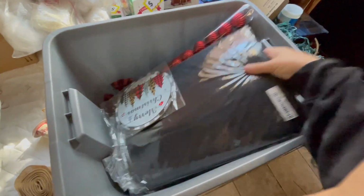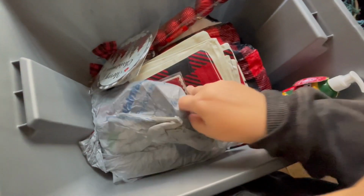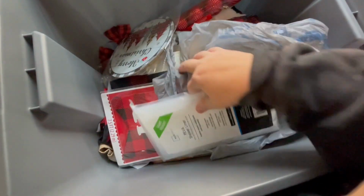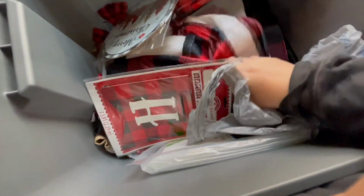Okay, I'm gonna go ahead and start pulling some of the stuff that's in here out. Some of this stuff I found online on Temu, and then other stuff I found at stores. So I'll kind of figure out what goes where. This is gonna go in the bathroom for sure. This is the new shower liner. I also have a new shower curtain in here that is buffalo plaid and super cute. These are pillowcases, so these definitely go in here. There's a blanket in here also.